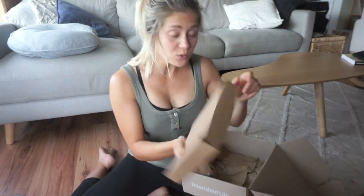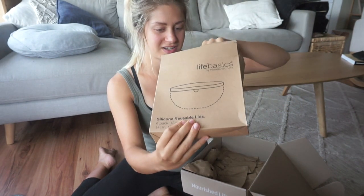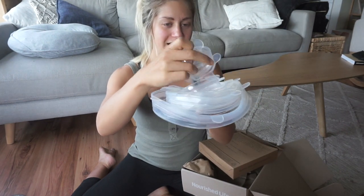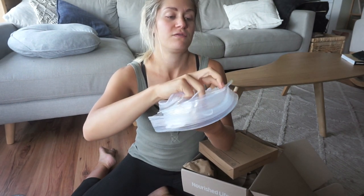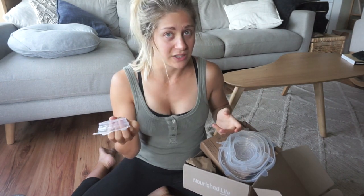What's this? Oh, I'm so excited for these. So these I got food storage. So instead of using like Glad Wrap or like beeswax, I actually got a whole bunch of them. So there's like 1, 2, 3, 4, 5, 6. There's 6 of these and they're all different sizes, and you just stretch them and put them over containers or glasses or bowls or whatever of food you want to save, because I do like a lot of leftovers and I don't like using Glad Wrap.